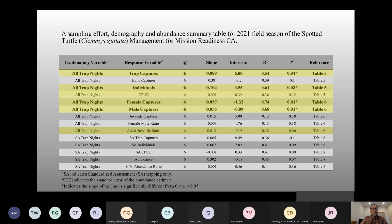When we look at adult juvenile ratio, not surprisingly, it didn't really change over time. We thought that maybe over time, juveniles would increase in the proportion of the sample with trapping effort. But like I said, because juvenile captures don't really go up, we're not actually capturing a larger proportion of juveniles over time. So that ratio doesn't really go down.